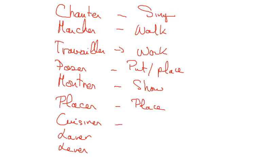This means not exactly cooking, but because we have boiling and frying, this is more of a general, yeah, I think cooking will do for the moment. Laver means wash.